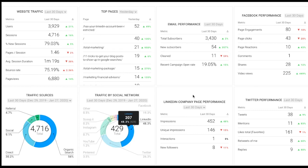And then let's move down to LinkedIn, to your company page performance. This isn't your personal profile; this is just your LinkedIn company page. You can see impressions is how many people saw your content on LinkedIn. Unique impressions is how many individual users saw your content. And then interactions and new followers. That's all represented here.